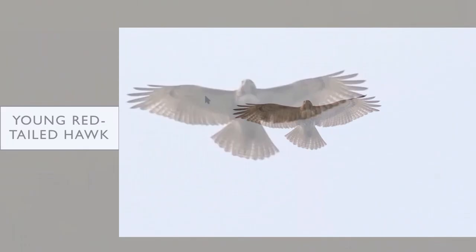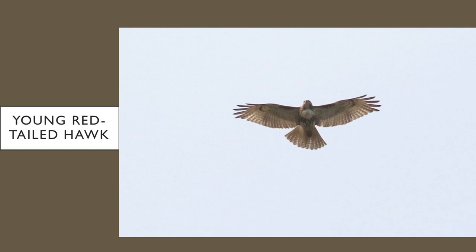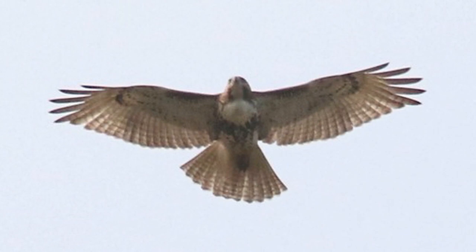This is another red-tail soaring overhead, and if you look close, you can see the patagial black. But you can see that this guy looks pretty dark on the throat. And this is what birding comes to be: trying to recognize the marks when it's not perfect visibility.